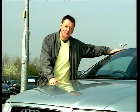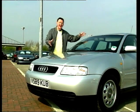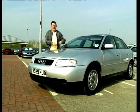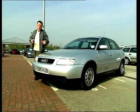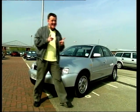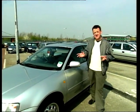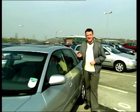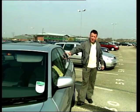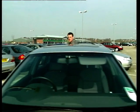Now, when is a Golf not a Golf? When it's an Audi A3, because this car is essentially the same as the VW Golf. It shares all the same components as that car, but it wears the more prestigious Audi badge, and that is a big selling point for Audi. They've sold stacks and stacks of these cars since it was launched in 1996. Now, the 5-door models came along in 1999, so this is probably one of the early 5-door cars.